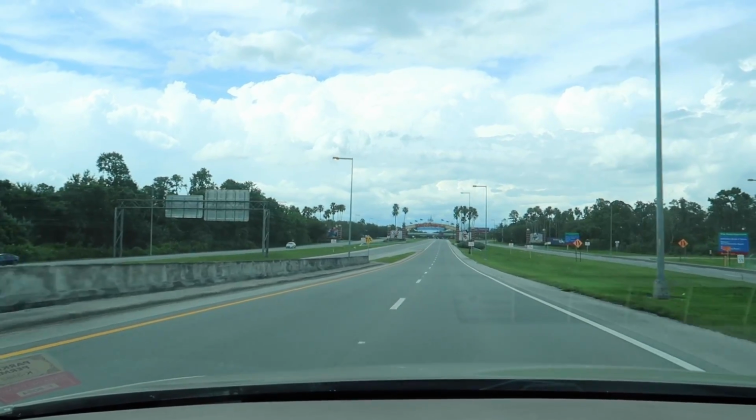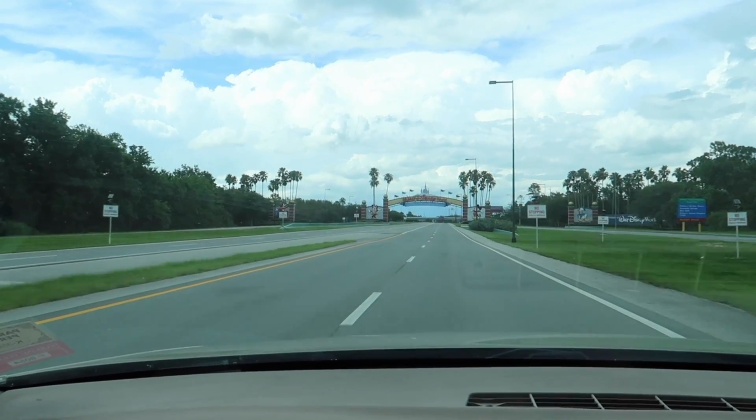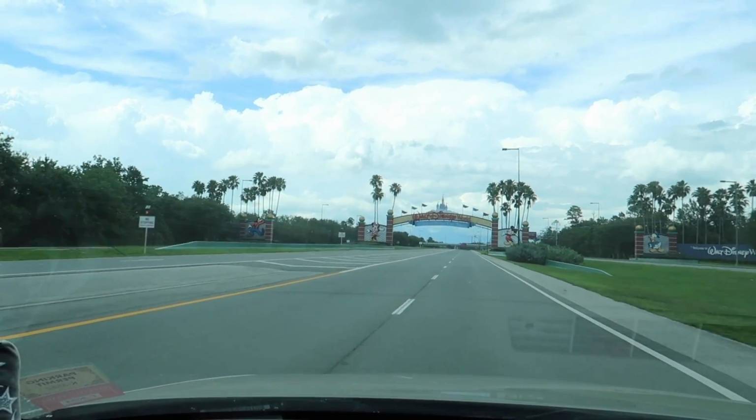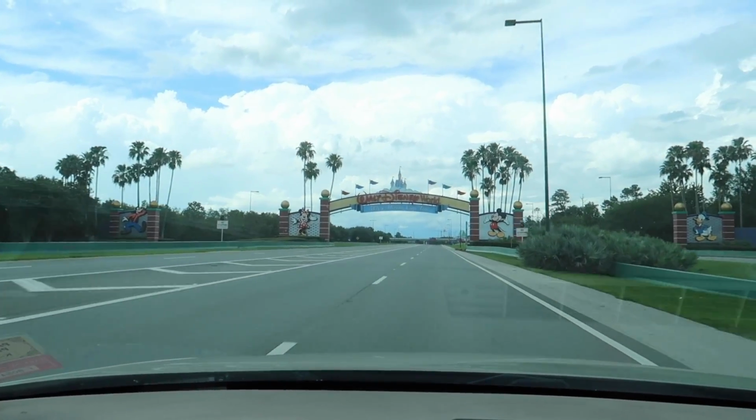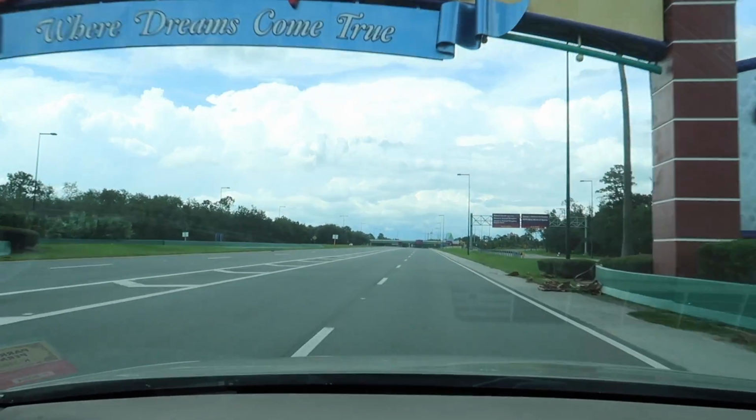And there it is, the final Walt Disney World entrance sign onto Walt Disney World property where dreams come true. All 4 characters, Goofy, Minnie, Mickey, and Donald, welcoming us on the Disney World property.